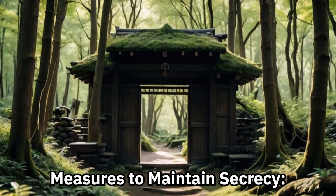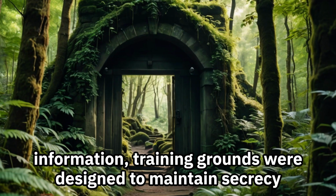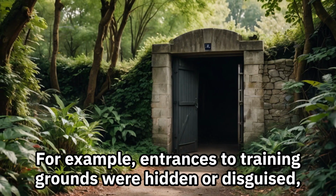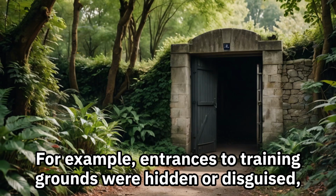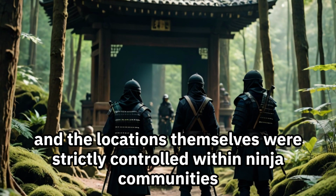Measures to maintain secrecy. Since ninja training was classified information, training grounds were designed to maintain secrecy. For example, entrances to training grounds were hidden or disguised, and the locations themselves were strictly controlled within ninja communities.